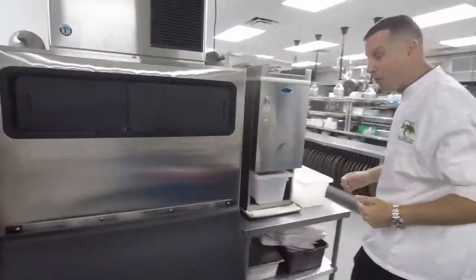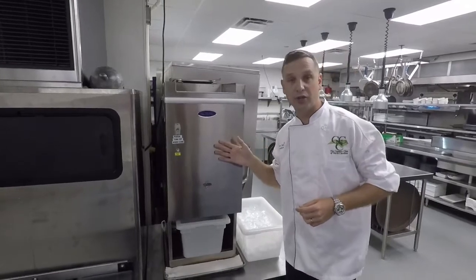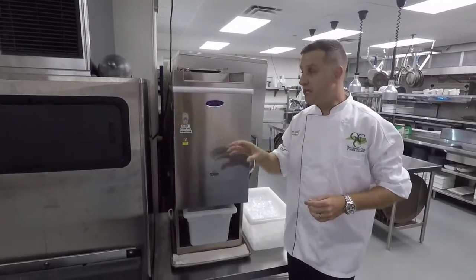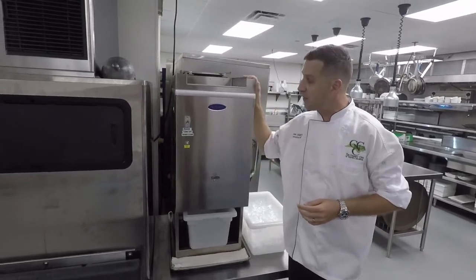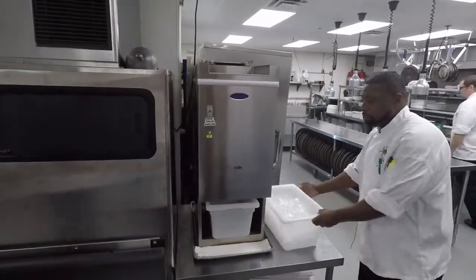Come on down, we'll show you a couple more things. So not only did we get a new ice machine, but we also got a new ice crusher as well. You can buy units where the machine already makes crushed ice, but instead of buying two ice machines, we decided to buy this little guy here. We can take the ice from our new ice machine and put it through our crusher. Chef Gillis is going to show you how it works.